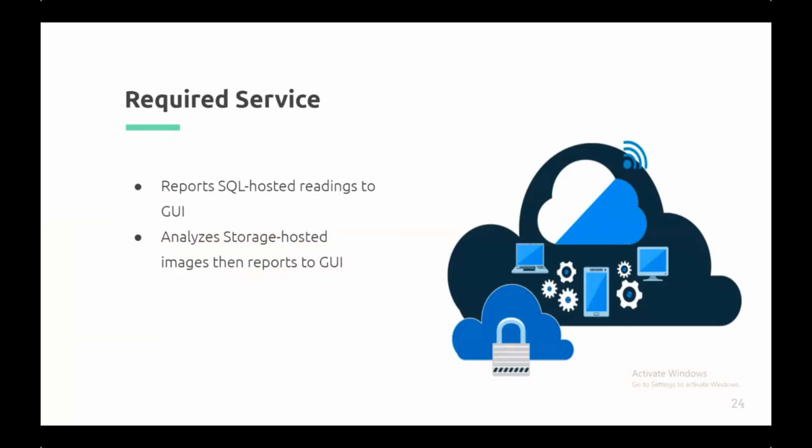And it's also worthy to note that the SQL uploading and the storage uploading is done by the Raspberry Pi, as mentioned before.